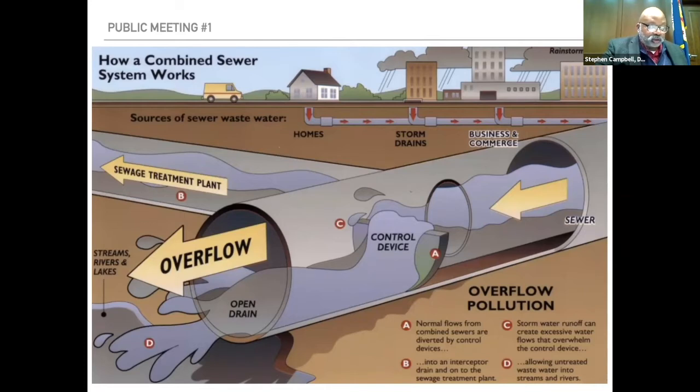Most of the time, the system works fine. Sewage and rainwater flow through the combined system to the city's advanced wastewater treatment facility, where it is treated before being discharged into the Conestoga River. However, there are times when the system becomes overwhelmed, resulting in what are called combined sewer overflows, or CSOs. A combined sewer overflow is when untreated wastewater flows directly into the Conestoga River. I'm going to turn the microphone over to Chris Volke-Hilditch to tell you more about combined sewer overflows.